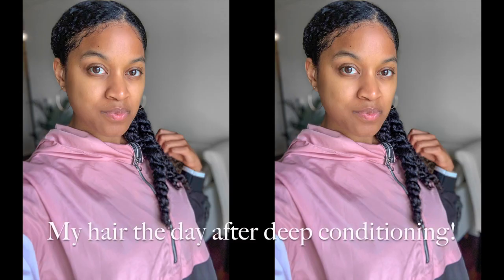The second method is one that is new to my routine, and this is where I actually take a deep conditioning cap and attach my blow dryer, and it puts indirect heat onto your hair so that it can kind of moisturize your hair that way. And this is best for low porosity hair. I found that this opens up the cuticles a lot more.